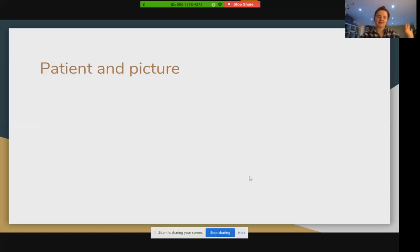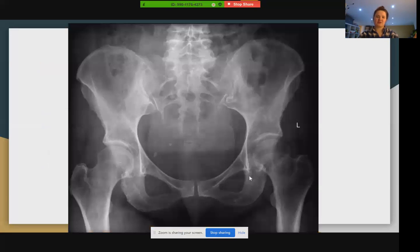So I've got a couple of hip fractures. Oh, I've given the game away. Okay, I've got a couple of hips that you can look at and tell me about. So I thought we'd go through the first one together, and then if someone is feeling brave, they can describe the second one.